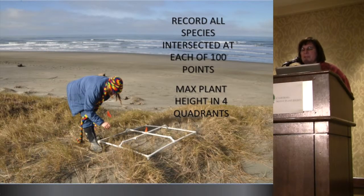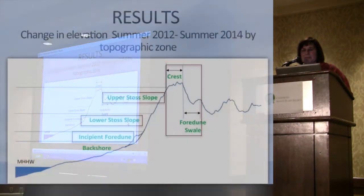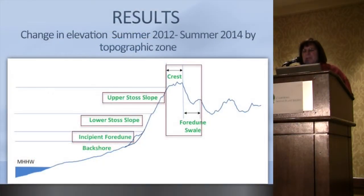And I'm not going to go into detail on the data collection for plants, because I'm talking about plants at the level of vegetation, not individual species, but we do have a lot of really detailed information that will be available for a lot of other analyses. So before I go into the results, I do feel like one more time I have to take you through a little bit of the jargon. So I already mentioned this is a typical foredune profile. I mentioned the incipient foredune, which is just above and on top of the backshore. And then the face, I was calling it the dune face, is actually the stoss slope.